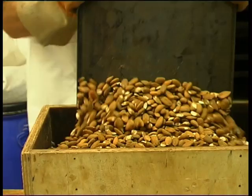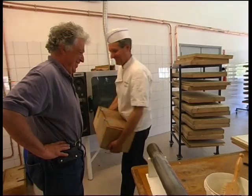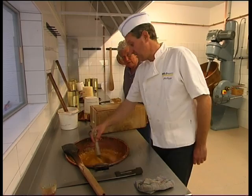All the ingredients come from here. The honey and the almonds. Not the sugar, because it's cane sugar. Is the temperature secret? Yes, that's what gives a good balance to the nougat.